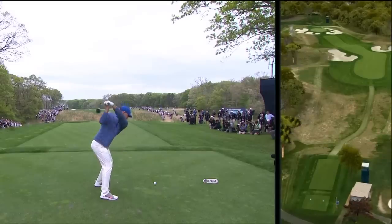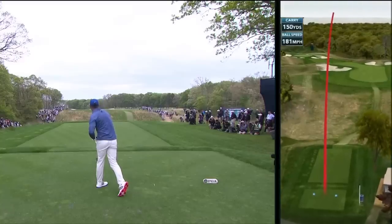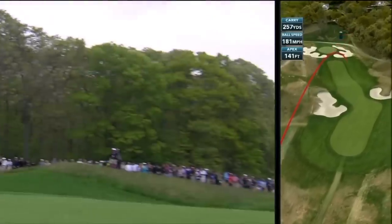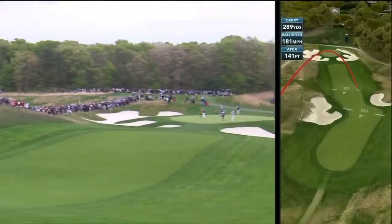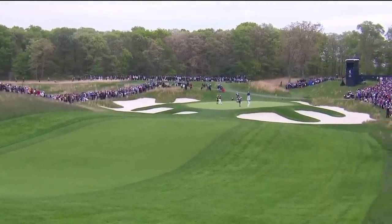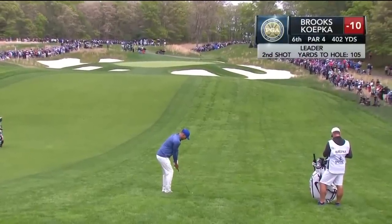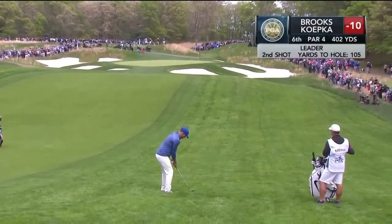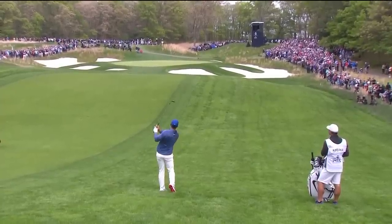You can see him aimed, trying to kick a field goal almost between those two bunkers. You can see down the left side. And that ball looks to have found the right rough down the bottom of the hill there. You can see Brooks' ball too. He might have caught a decent lie here, guys. Just 105 to the hole. Out of the rough, Koepka's second.